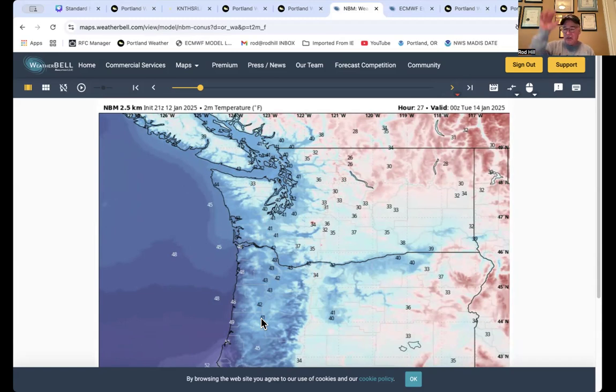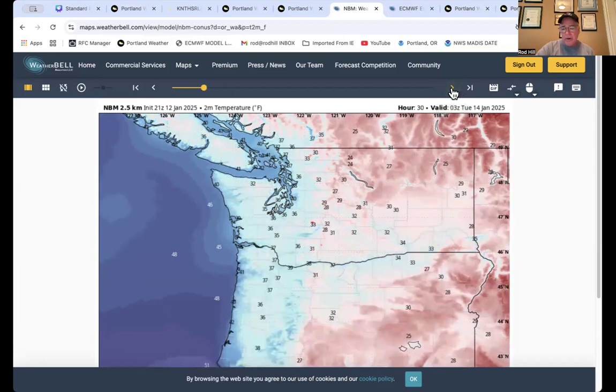Models indicate that this base of a lot of low level saturation in the atmosphere, moisture, continues. So I wouldn't be shocked if we wake up with fog in the morning or at least low clouds and it doesn't clear. And if that's the case, then the modeling is probably right. We'll just be looking at low 40s for high temperatures.